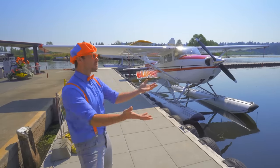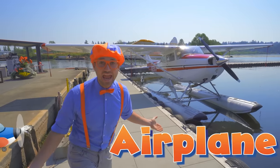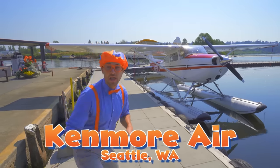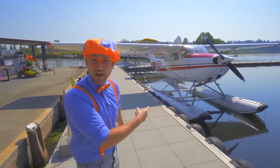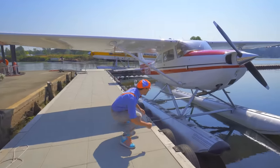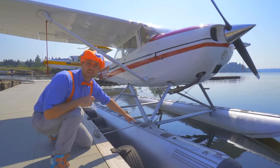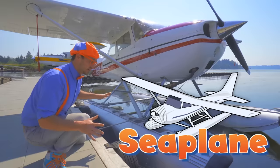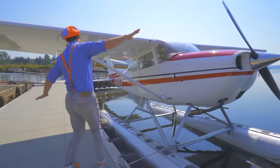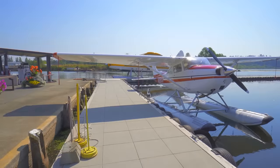Hey, my name's Blippi, and look at what's behind me. Whoa, it's an airplane! And today, I'm at Kenmore Air, and you and I are gonna learn about airplanes! Wait a second, come here. This is no normal airplane. Yeah, this is a seaplane, and seaplanes can land and take off from the water. Whoa!